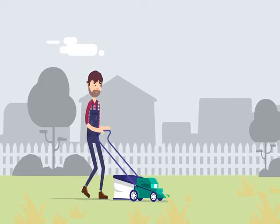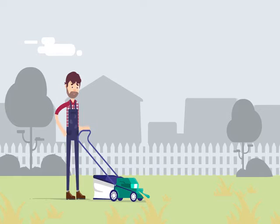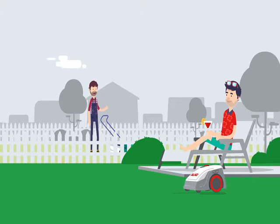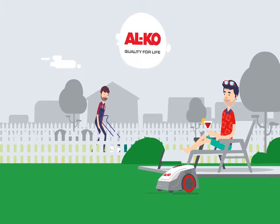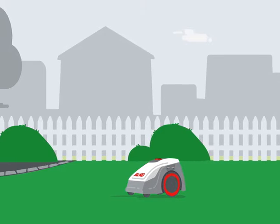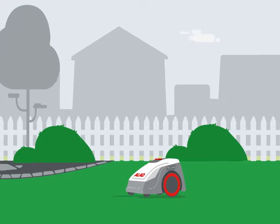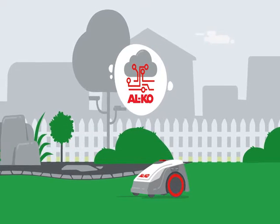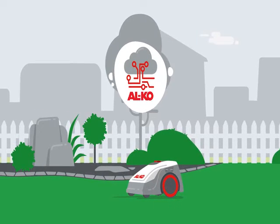A garden like this is a lot of work. Really? Not with the Robolinho, the smart robotic lawnmower from AL-KO. It mows your lawn almost silent and fully automatically, and is connected to the AL-KO Smart Cloud via Wi-Fi, making your life so much easier.